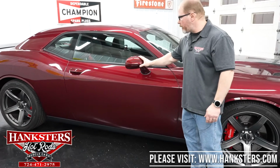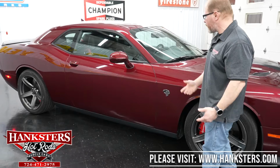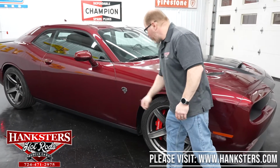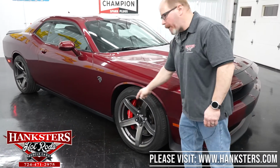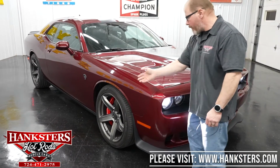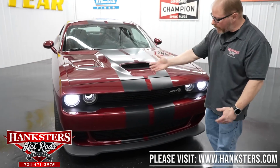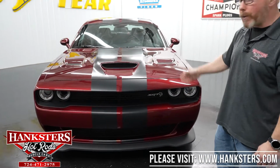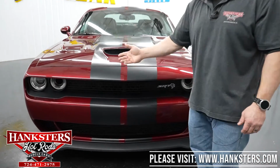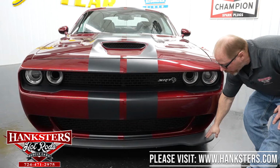Mirrors again in great shape, color matched with the glass and the lenses in great condition. The matching Hellcat badge, like I said, the Brembo 6-piston front calipers with the drilled slotted rotors. And then that brings us back to the front of the car. As you can see, the headlights are on because we had the door open. They do go out after a couple seconds. Down below here, you've got the front air dam here for the car.